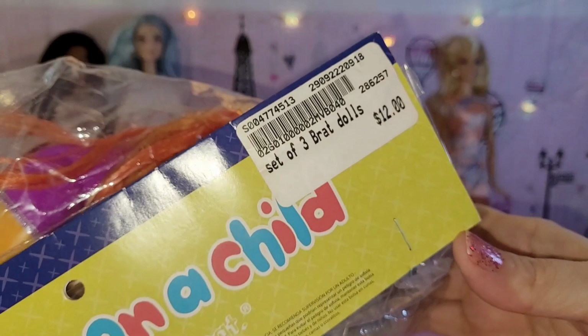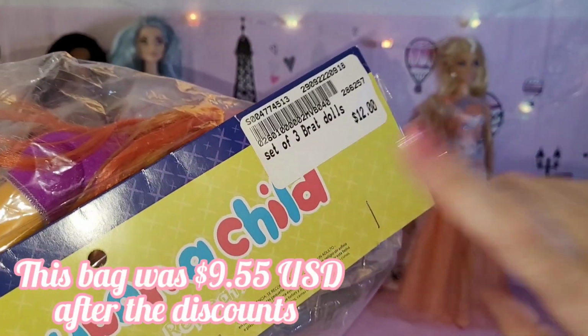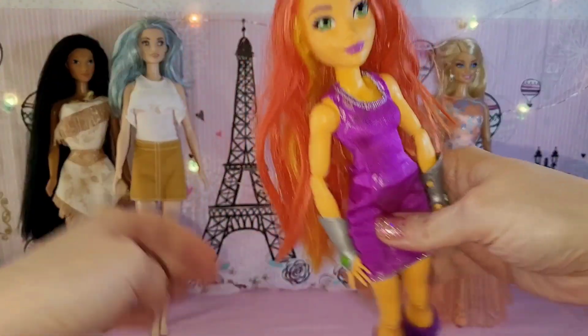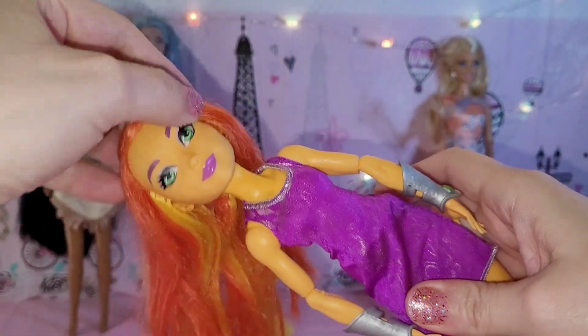Next bag is this one. I paid $12 for it, and I'm laughing because it says set of 3 Bratz dolls, and you'll see there's no Bratz in this, but I paid $12 for it. I'm just gonna open it, show you what I got. First in the bag is this DC superhero. I think this is like Starfire or something like that.